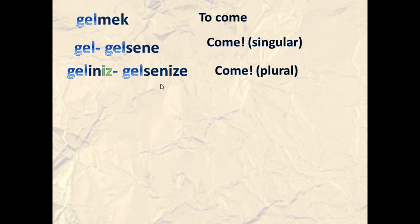Okay. And we have it in plural and singular form. Here is the singular, you had it. Now we are going to have the plural form. Geliniz or gelin. Only gelin might be enough in daily spoken language. We say gelin. More politely will be geliniz. This is a kind of written language, let's say. And gelsenize. Here, senize also has the meaning of come on, what are you waiting for? And it means come. We use it for the plural subject.